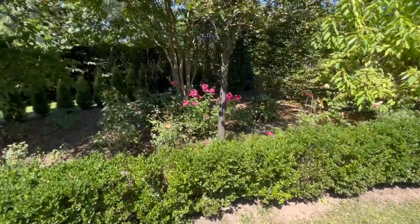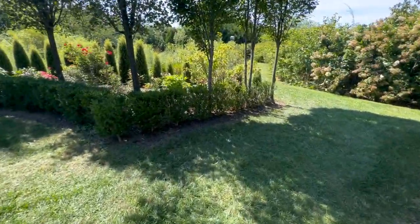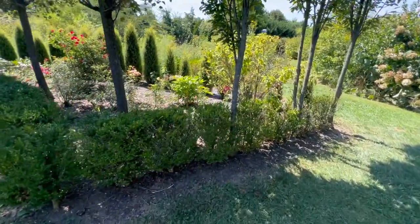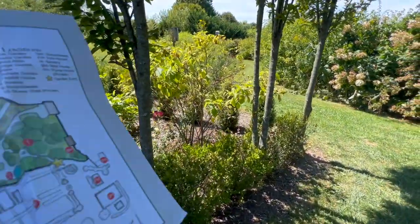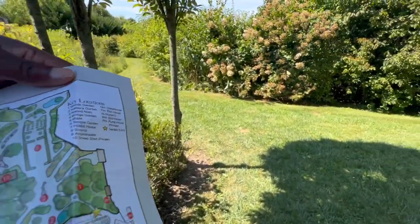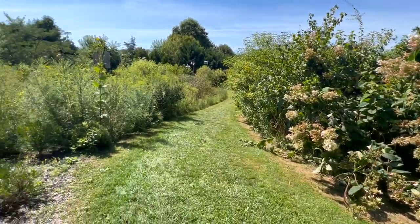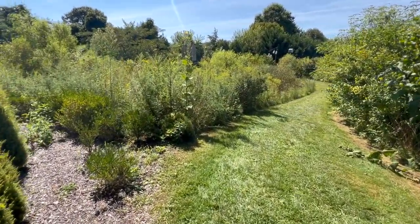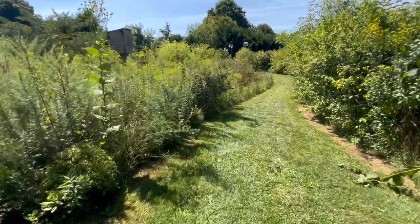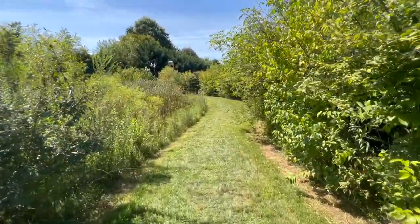Okay, they've got a hedge, some roses behind it. Even over here. So, let's see. Oh, this is still part of it. Okay. Oh, this is a little bit more wildernessy. Nothing wrong with the wilderness, though.